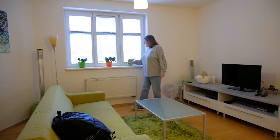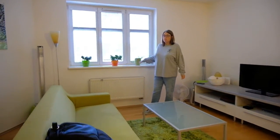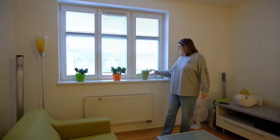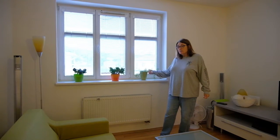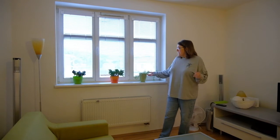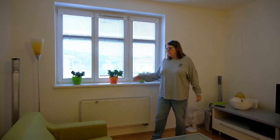They also left us these lovely plants. These are live plants and I felt responsible for not killing them, but I'm not sure everybody else would take as good care. And I don't even know if I really took that good of care of them. So don't leave live plants.